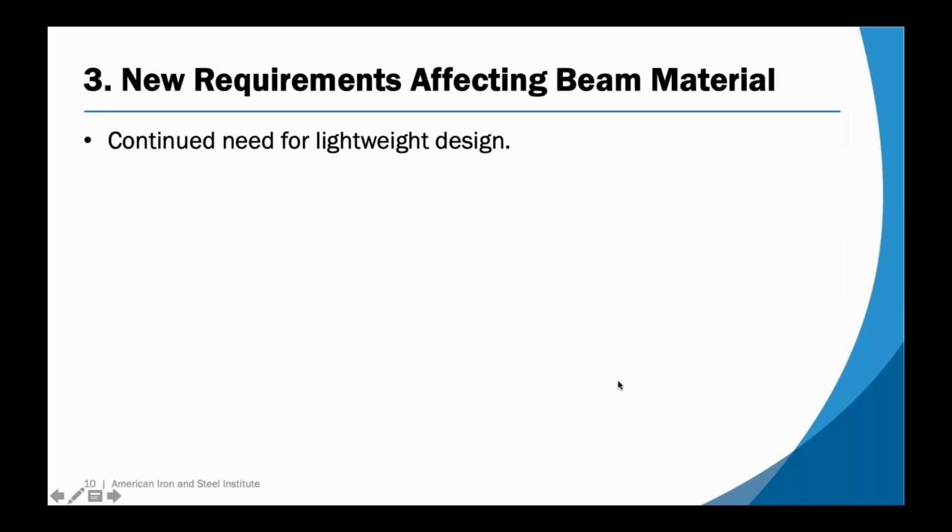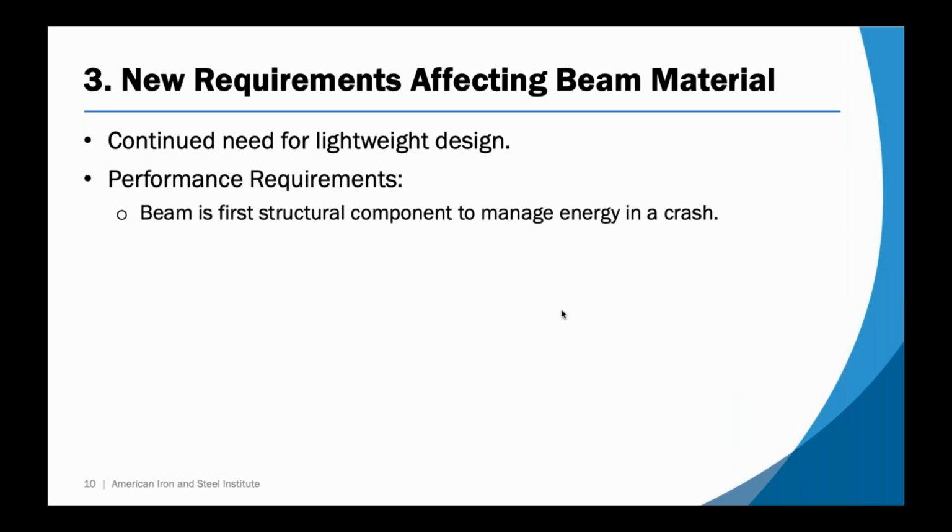Because these new requirements will affect the bumper beam material, because there will be a continued need for lightweight design. We don't see that going away, just for the sake of fuel economy requirements, as well as battery energy usage. Lightweight design continues to be in front of us, along with the performance requirements that are there for high-speed crash.